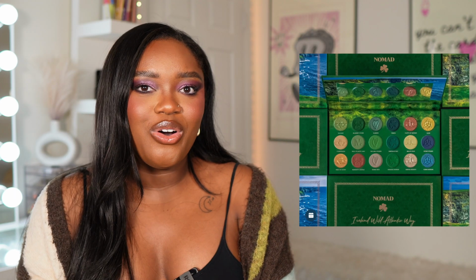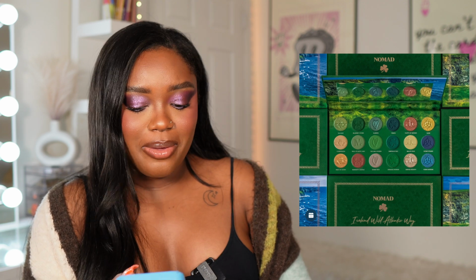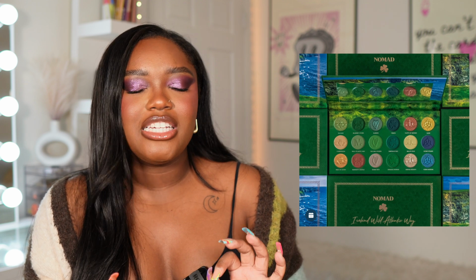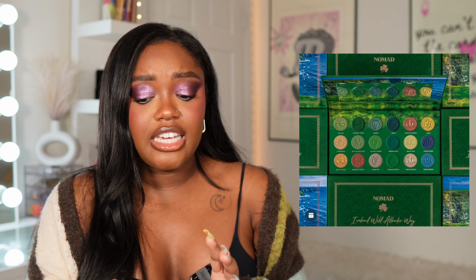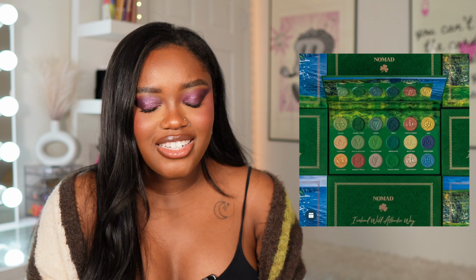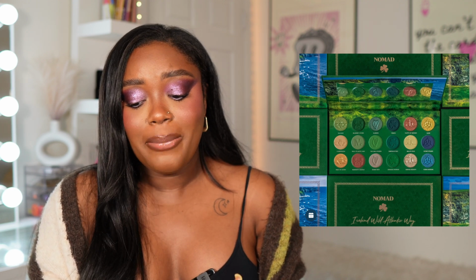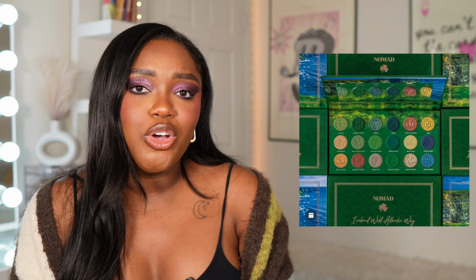We finally have the reveal of the newest Nomad palette. This is the Ireland Wild Atlantic Way palette. It is heavily green. I get it. The theme is spot on. I just think for me, it's just too much green that looks like it'll end up looking the same on the eyes. I already have a lot of green toned palettes, so for this one, I am gonna pass. I don't feel like there's enough variation in this palette for me, so I am gonna pass on it, but I do love Nomad's formula.